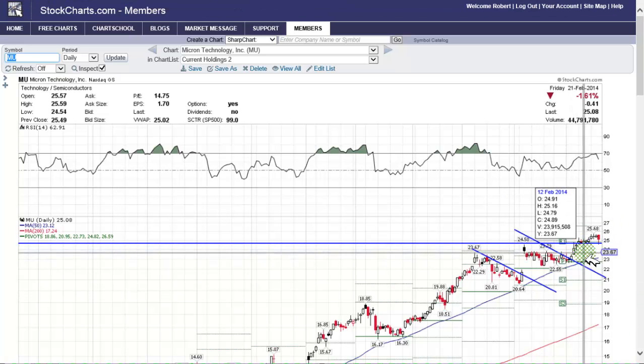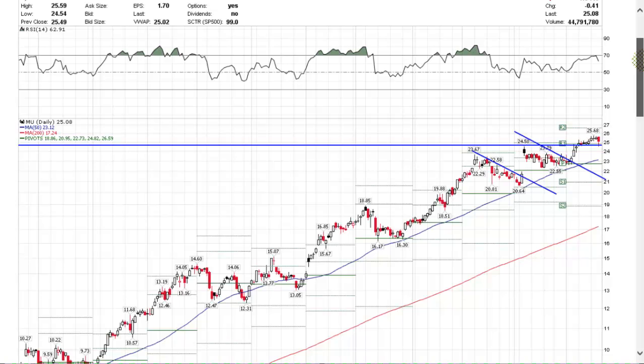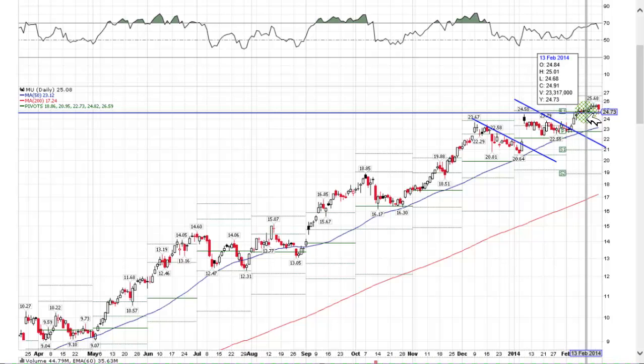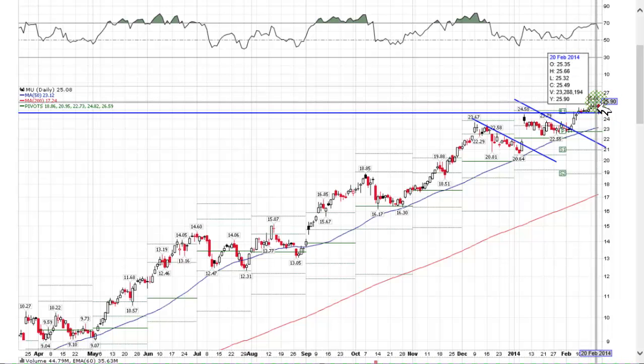This is Fernando's second request. This one happens to be a darling right now. I'm really surprised. It hasn't been a darling for quite some time. But it did hold support. They tried to sell it off on Friday. Buyers came in and held support. I would be a buyer on a retest of support on a closing basis or a buyer on a breakout above 25.68.